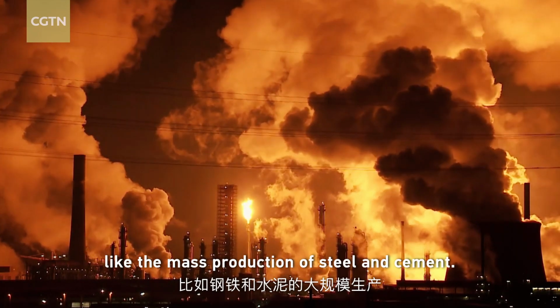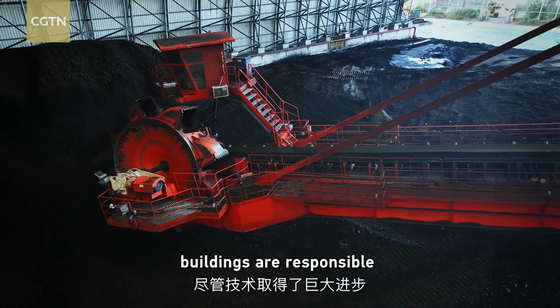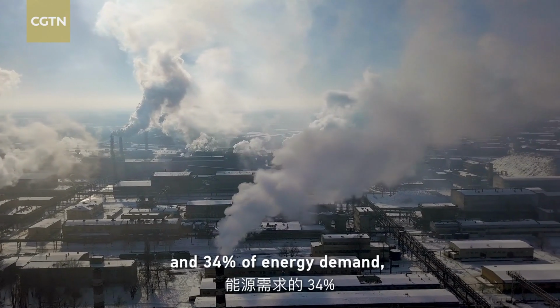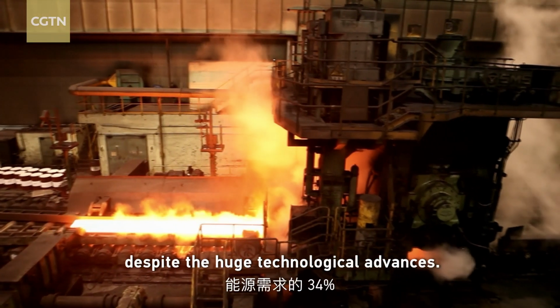of steel and cement. From construction to using, buildings are responsible for 37% of global carbon emissions and 34% of energy demand, despite the huge technological advances.